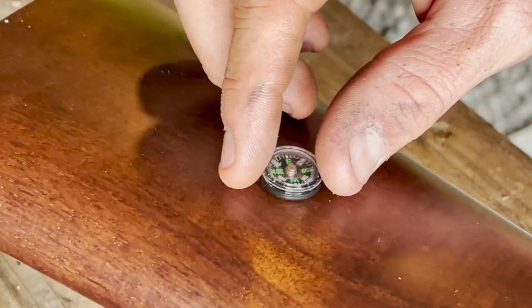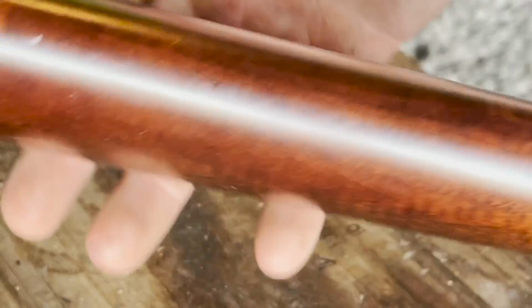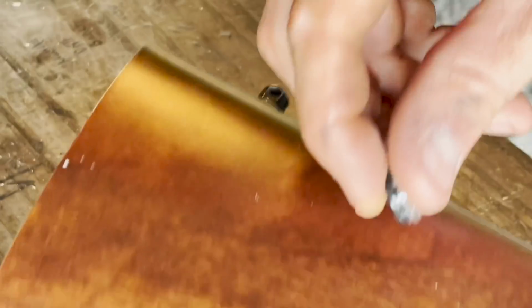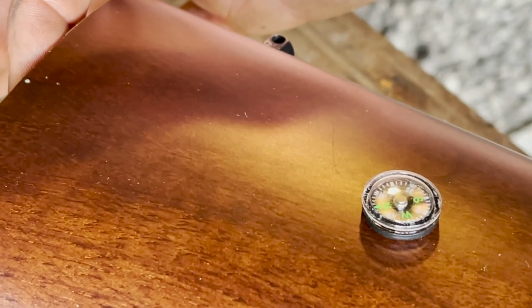So I'm gonna see if I can get this compass on here. I just gotta make sure, I'm pretty positive there's no metal anywhere on this stock, with the exception of that. And just confirming that this needle is pointing north. It is.